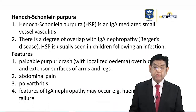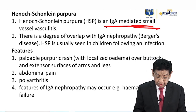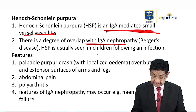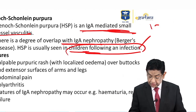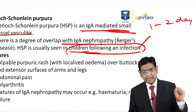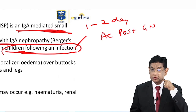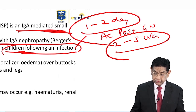So let us read something more about Henoch-Schönlein purpura, basic concept. It is an IgA mediated small vessel vasculitis, point to be noted. So it resembles IgA nephropathy, and is seen in children, usually after an infection. This is an important line. Within 1 to 2 days of infection, the child may come with hematuria. In acute post-streptococcal glomerulonephritis, the child may also come with hematuria with sore throat, but that occurs after 2 to 3 weeks. Here it is 1 to 2 days only.